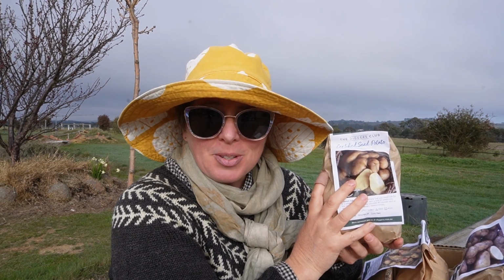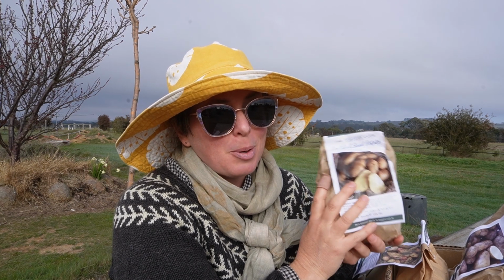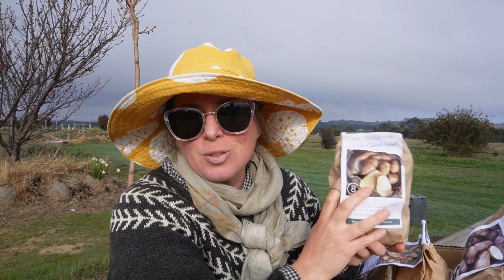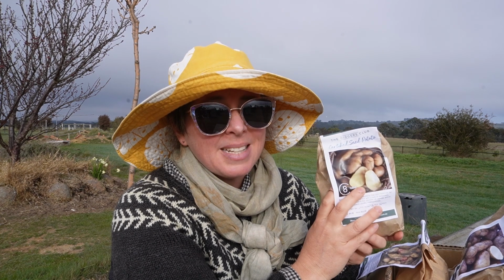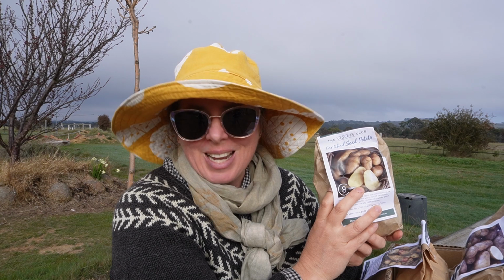I've got a little spot where I've put some compost down. I emptied one of our compost bins and I have put that all around the garden already. We are still waiting to get our delivery of manure. I think it will probably come in a couple of weeks, so I'm looking forward to when it actually does come.